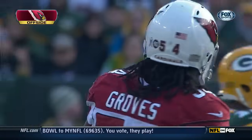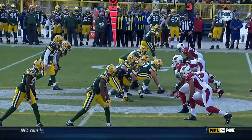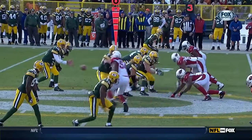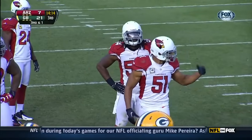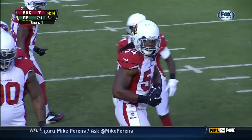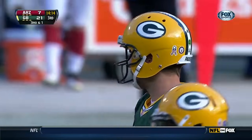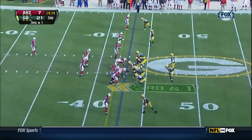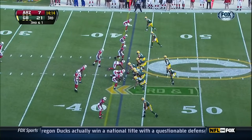Well, this made this third down a heck of a lot easier now for the Green Bay Packers, and that's a down that the Cardinals have really struggled here in this game to win. Coming into the game defensively, they had been very, very good getting off the field on third downs, but not today. The Packers have been very efficient. Makes it third down and one. Cardinals came in fifth best in the league defensively on third down.